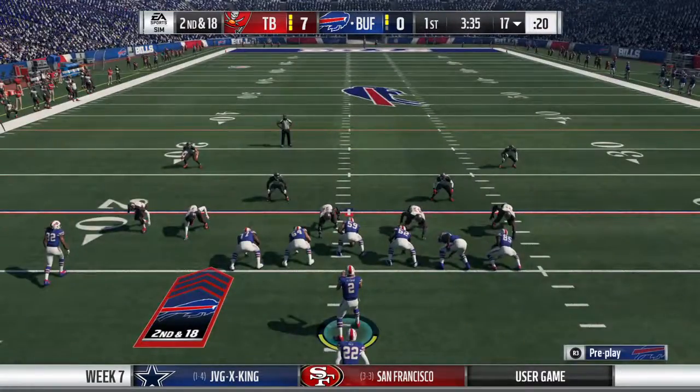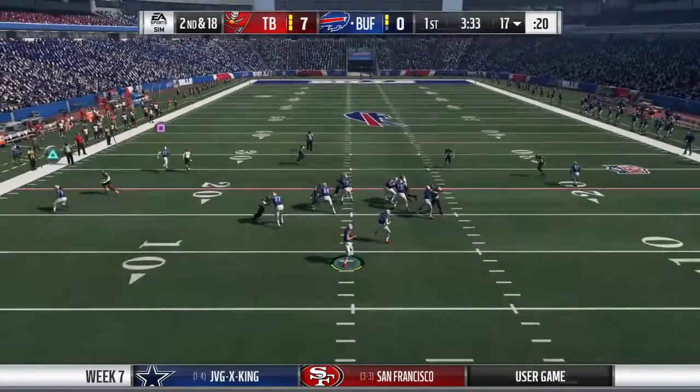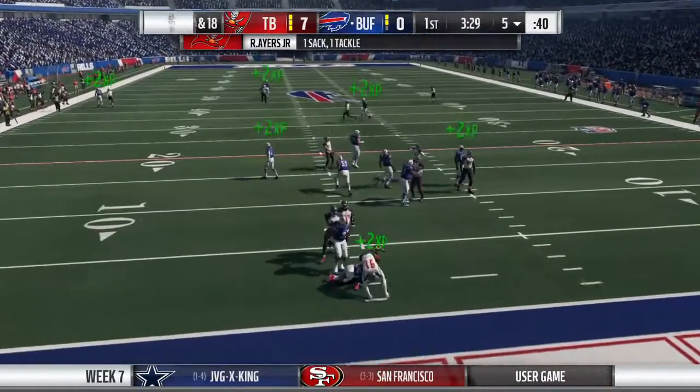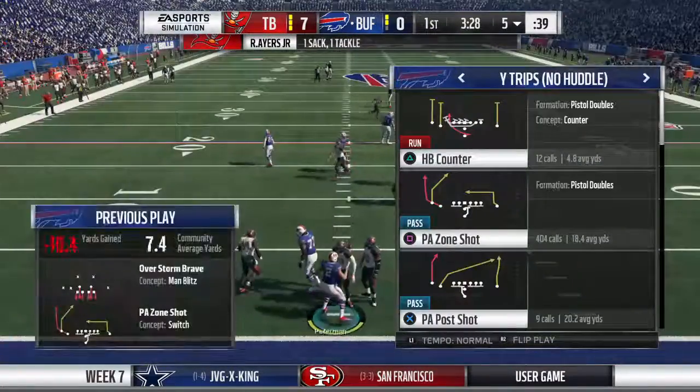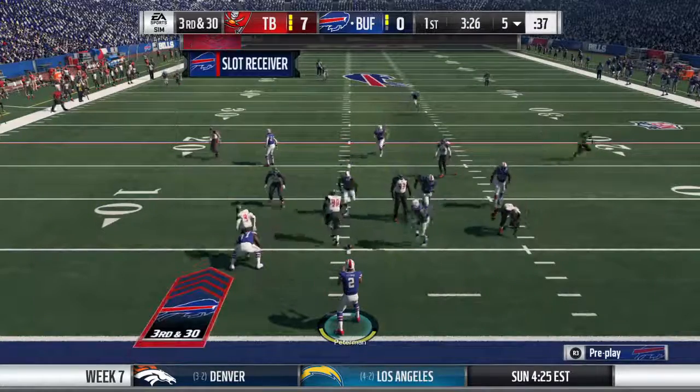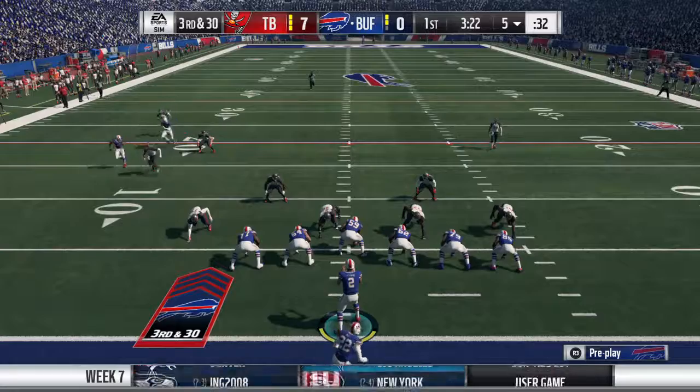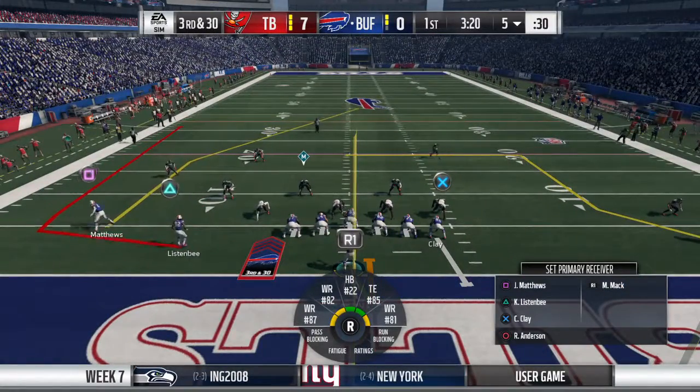But here's the thing. If you've seen that on tape, your offensive line is going to have to ask for help. And he goes down. It's a sack. They get him back at his own 3-yard line. Robert Ayers. He's the one to get him, and that's sack number 7 for him on the year.